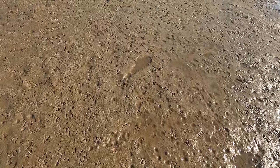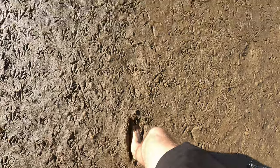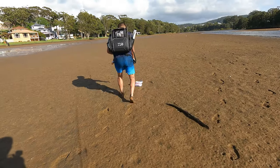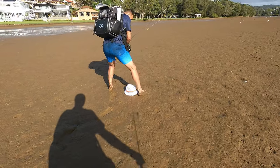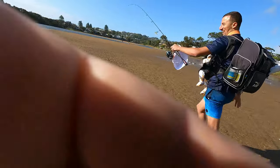That there is a flathead print. That there's also a flathead print. That there's also a flathead print. Everywhere. Irish hat's flying away. Yeah, let's go with him. And his hat flying away.